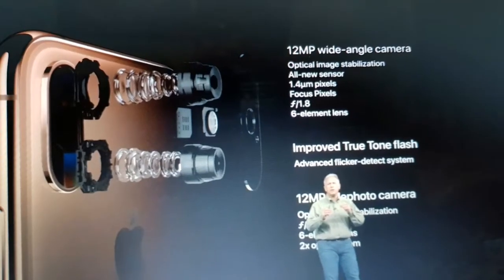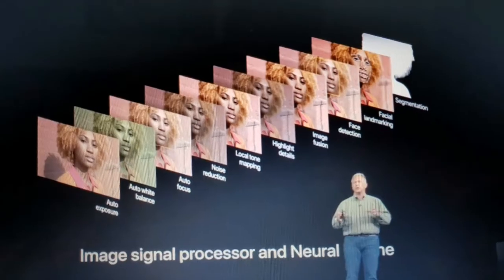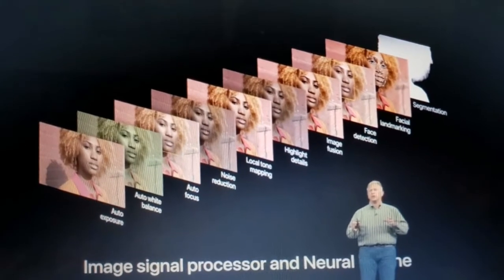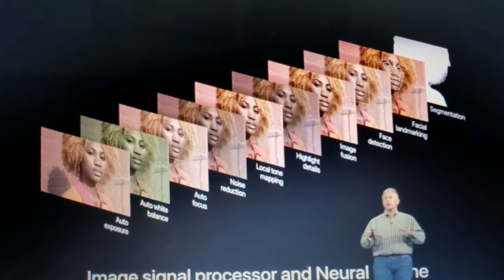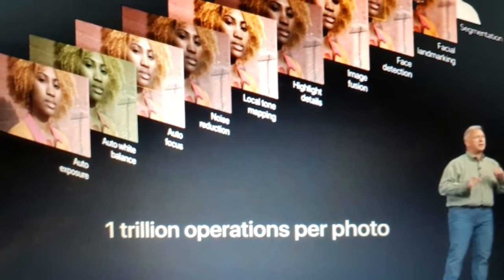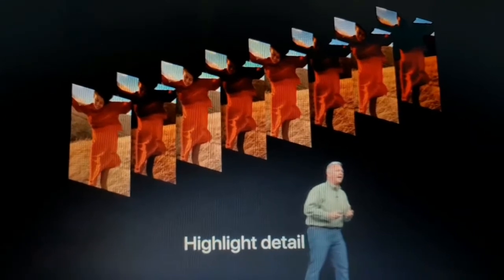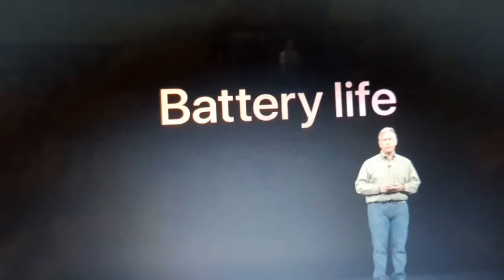This gold color looks awesome. Yeah, this wide angle camera with 1.8 aperture. Yeah, the iPhone takes about 12 or 10 photos and combines them in a single shot to give you the perfect photo. Yeah, here you guys can see this takes about 9 photos and makes them a single one, and it gives you a better photo.